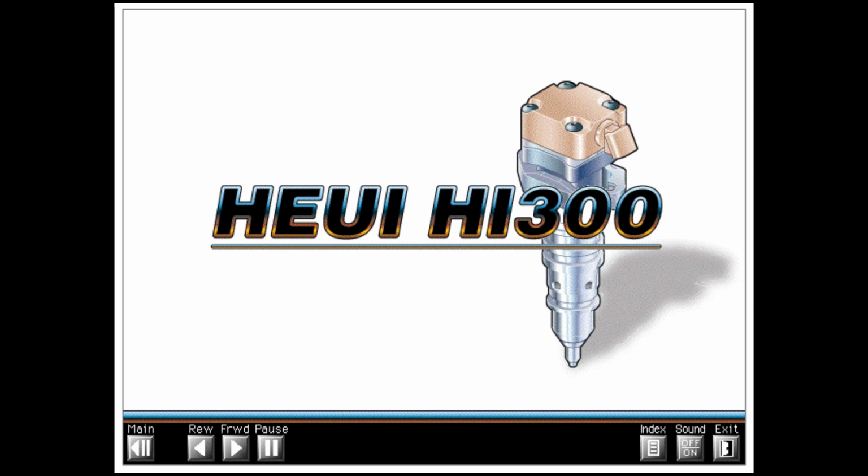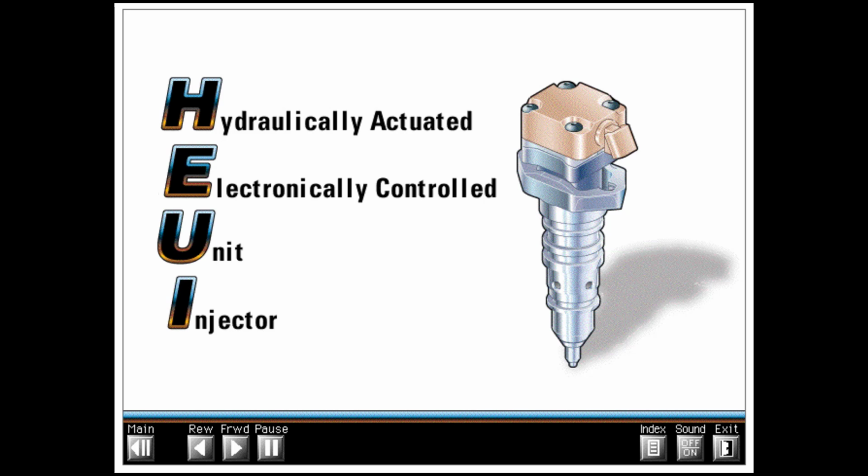Welcome to the introduction of basic operation and troubleshooting for the Caterpillar HI300 HEUI Fuel System. This presentation is a generalized introduction of the features, system operation, and troubleshooting basics for the HEUI HI300 fuel system used on the Caterpillar 3126B engine family.